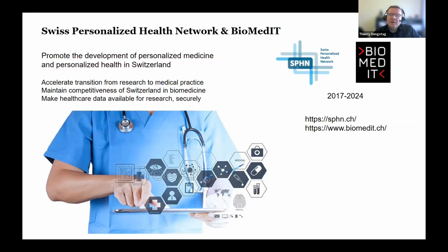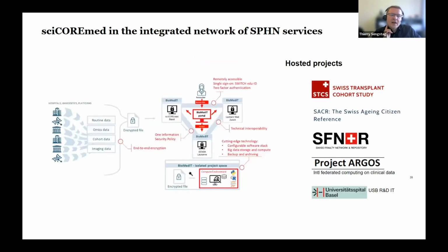So, very briefly, our infrastructure is called sciCORE, and this is part of a national infrastructure with three data centers who are involved.